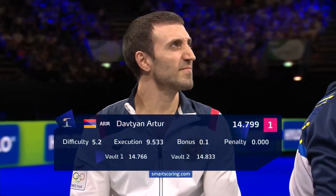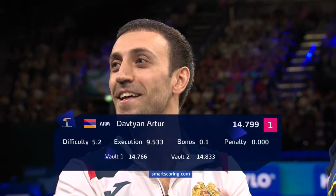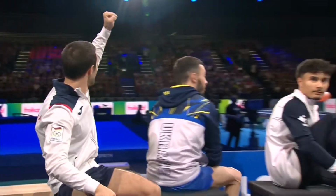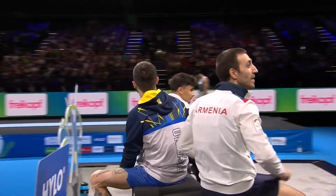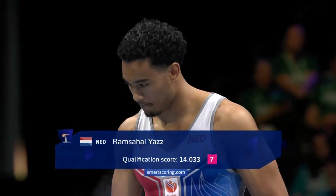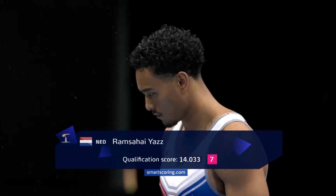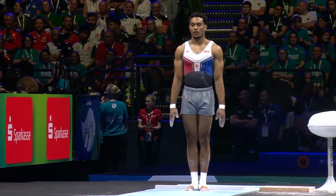We know it's going down to tenths this. He's gone into the lead, 14.799. He gets the bonus on the landing. Gosh, he's literally by, what's that, 0.04? And for the second time, we've seen this bonus mark be the difference. So close. On we go then with the 4th gymnast in this vault final.